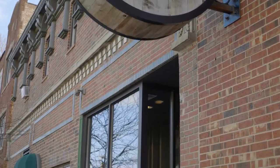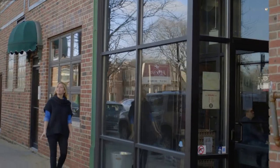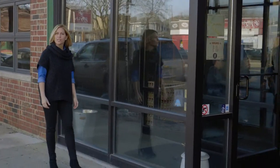Yeast is one of the four base ingredients in beer, and here at Old Irving, Trevor uses his background as a chef to inform which yeast he's using when he's building his beer recipes.